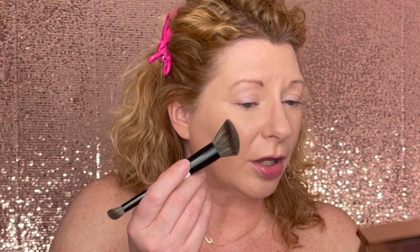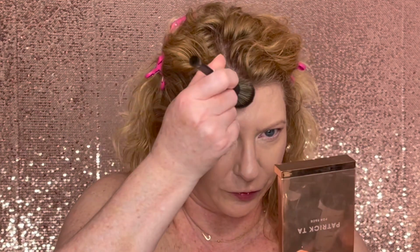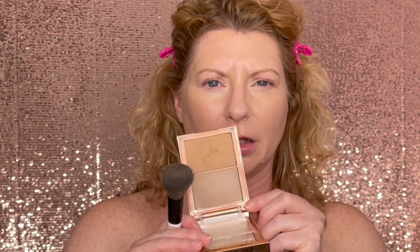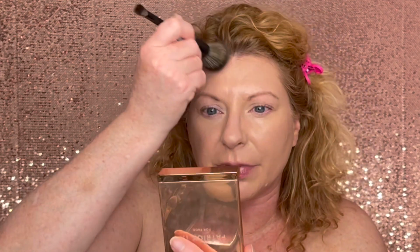I'm going to use just the tiniest bit of the Patrick Ta Cream Contour in the shade She's Statuesque, I think. Yeah. I'm going to use that as my bronzer just to warm up the face a little bit. I'm not really contouring with it, but this shade is super natural for my pasty skin because it does have a little bit of a grayish undertone to it. It's not as warm as a bronzer usually is, but that's okay. I'm going to go over the top with a powder to set it and that'll be just fine.